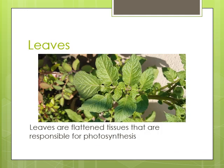Leaves. Leaves are flat, and they're responsible for photosynthesis. Why are they flat? When in doubt, surface area. The flatter they are, you're able to use all of that space to gather energy. If they were thick, light wouldn't get through, and you'd have wasted cells that aren't doing any photosynthesis.